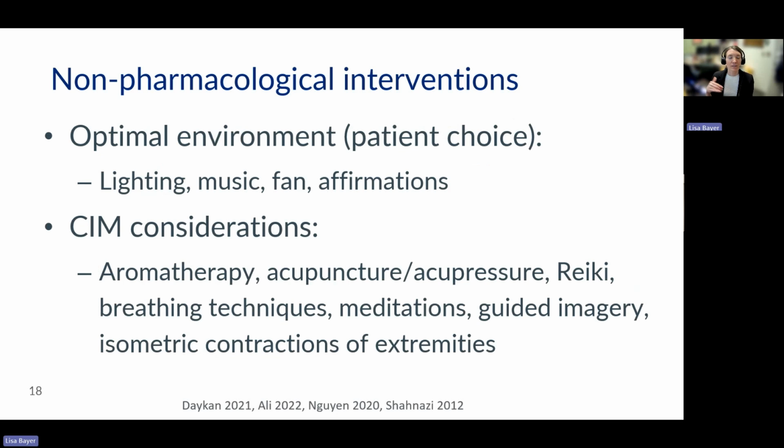The other things that we think about are just the optimal environment. And this again is very much about patient choice. Some patients don't want the lights dimmed. That might be too triggering for them. Other patients might want to play their own music or have you choose. I have a little handheld fan that my patients love because they like a little bit of that distraction. It's probably one of the most surprising things that I've gotten feedback on. I probably need to study that in some way, but it really is about that patient choice, and involving them in what would be helpful for them.